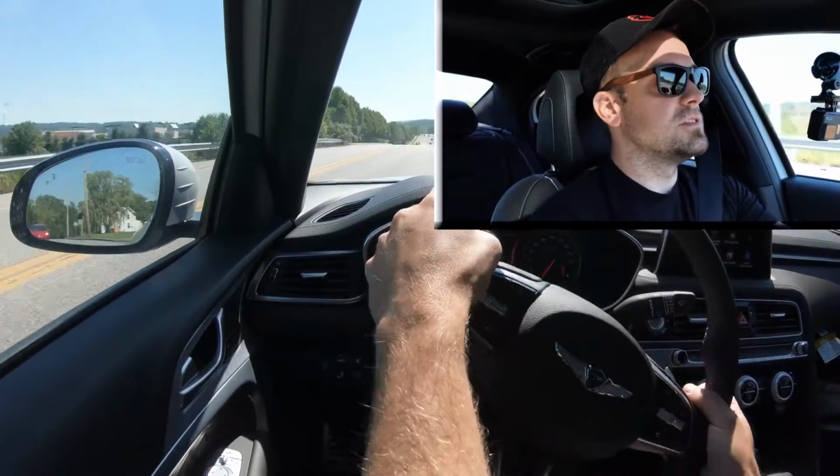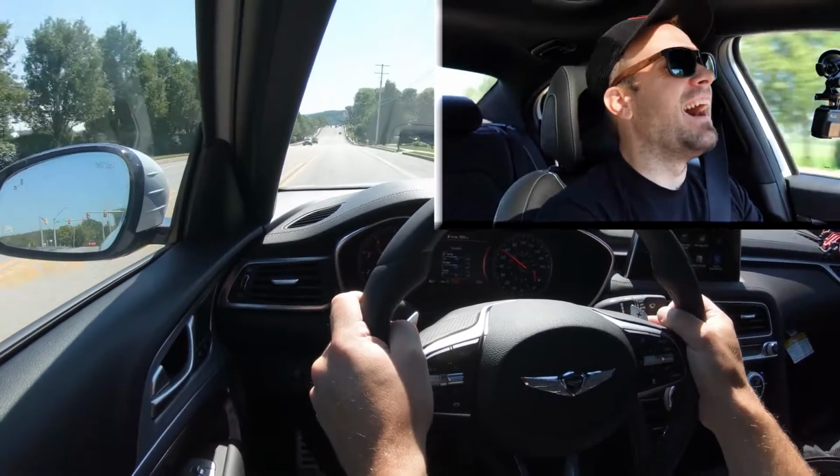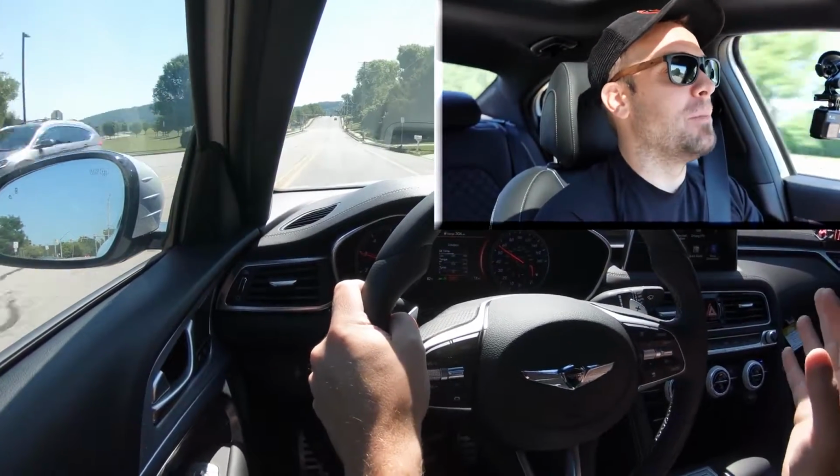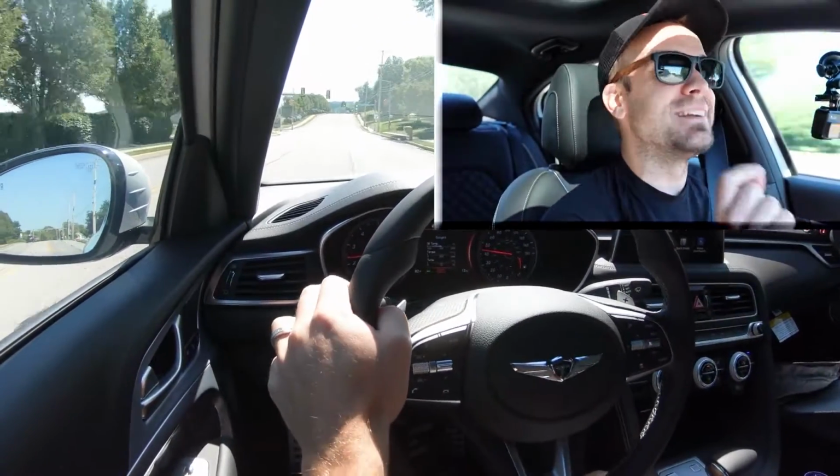Let's give the paddle shifters a shot. Wow. Oh my goodness, holy cow. All right, this wasn't the acceleration test, but my goodness, you can feel it in your stomach. But we'll get to that acceleration test in a couple seconds here.